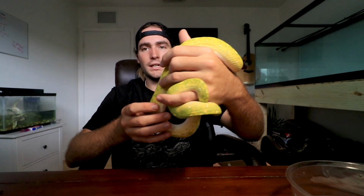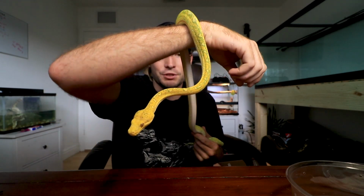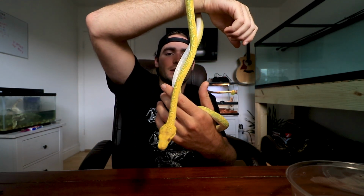Smelling my arm, smelling the heat on my arm like, is this a big old rat? Is this a big rat for me to eat? I know. Again, a species that I've always wanted to keep when I was younger and I never had the chance to. I used to have so many different snakes and lizards of my own.